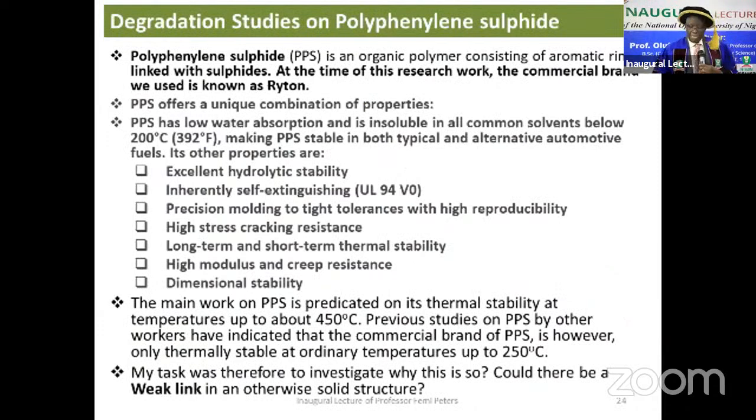After polystyrene, I went to polyphenylene sulfide. PPS is an organic polymer consisting of aromatic rings linked with sulfides. At the time of this research work, the commercial brand we used is known as Ryton. PPS offers a unique combination of properties. It has low water absorption and is insoluble in all common solvents below 200 degrees centigrade, therefore making PPS stable in both typical and alternative automotive fuels.